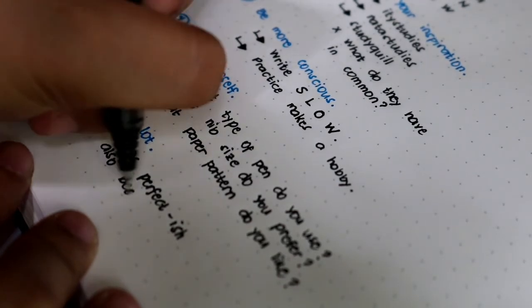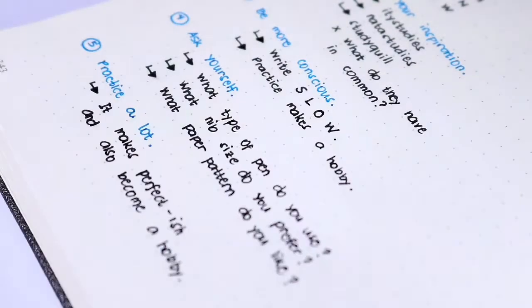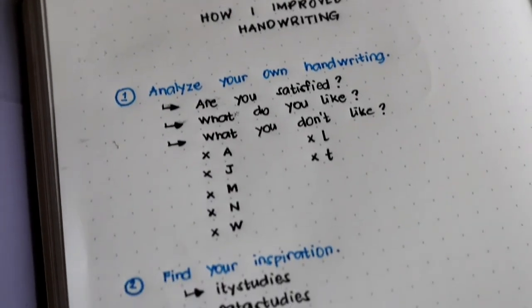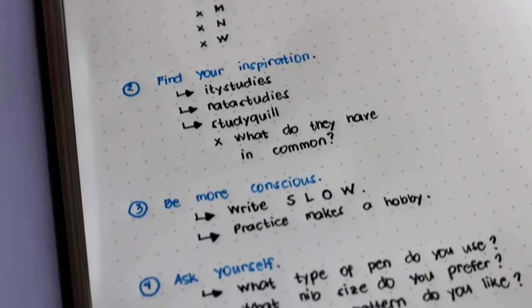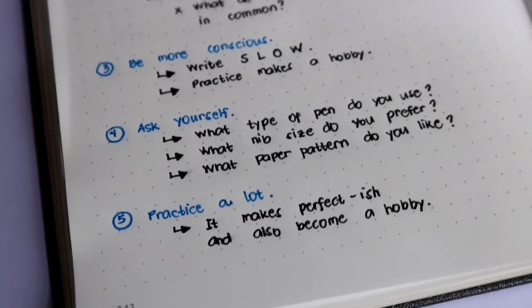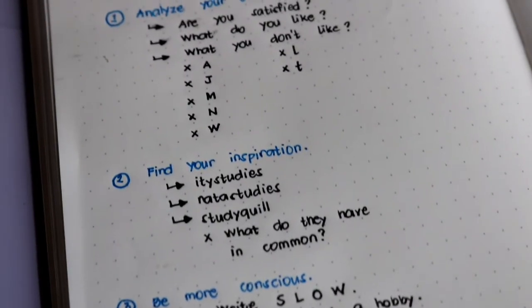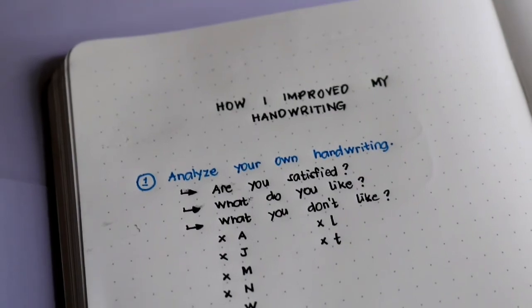So, I hope these simple tips can help improve your own handwriting. But I also really wanted to emphasize that if you really want to improve your handwriting, you don't need to copy exactly what others' handwriting style is, because that is a lot more work for you. But of course, you are all free to do whatever you want.